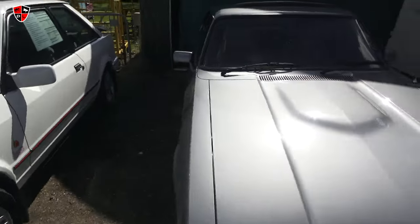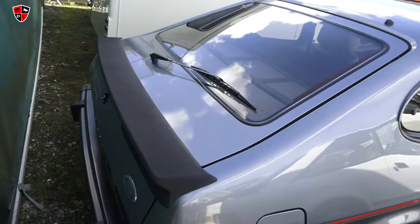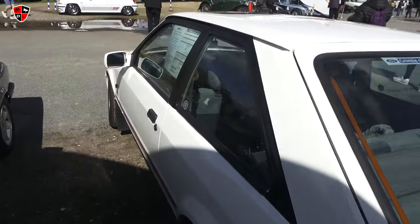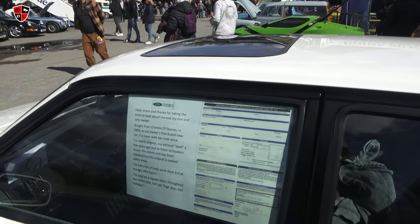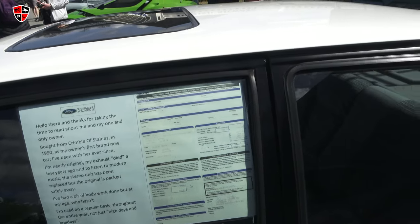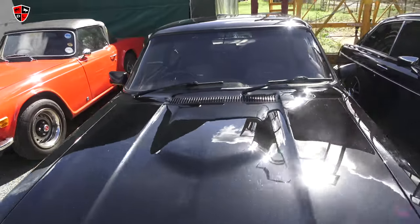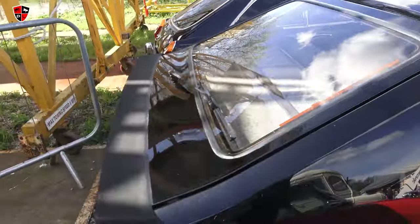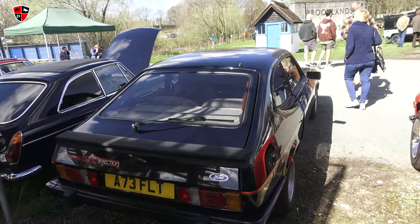Like an XM3, but also like a Capri. Ford's glory years. Point injection. That would be nice for the kit. Thanks to Lawrence. Some of the 2.8 injection, absolutely lovely in the back. A-range.